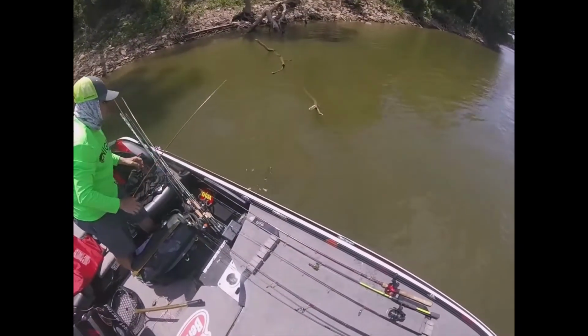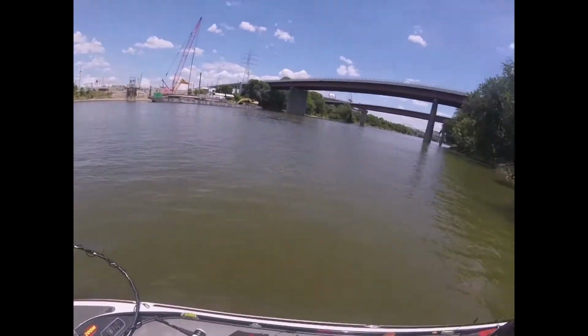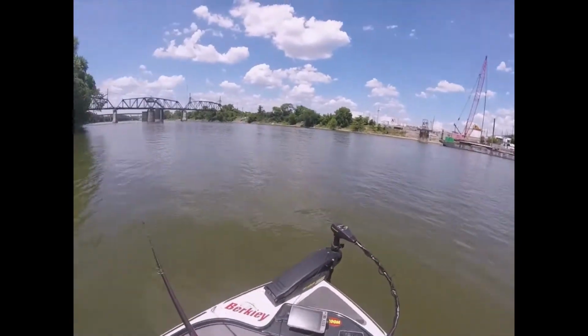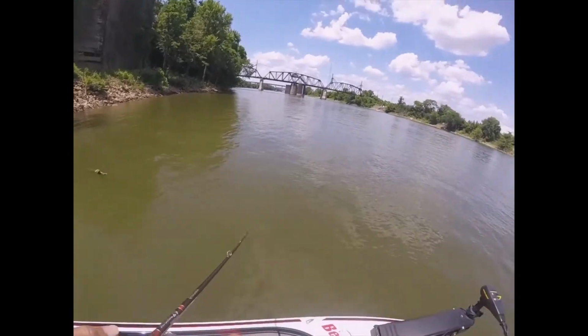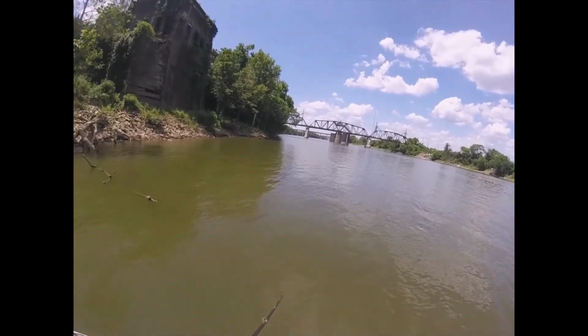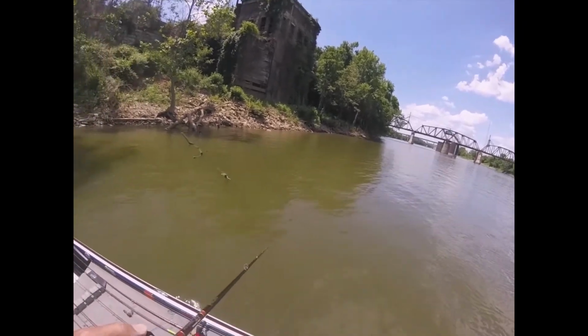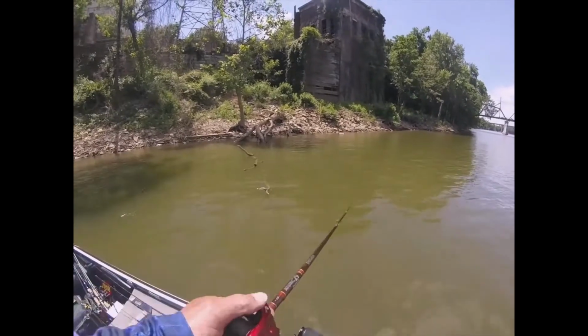There she goes. Check her out. Sweet, dude. Sweet. Caught him on my damn DT6. What a shit. Alright, now I'm not letting nobody use any of my lures. Can't use anything I'm using. You weren't using it. I know.